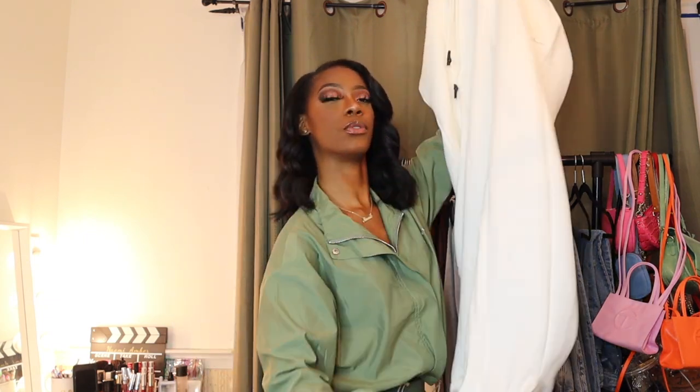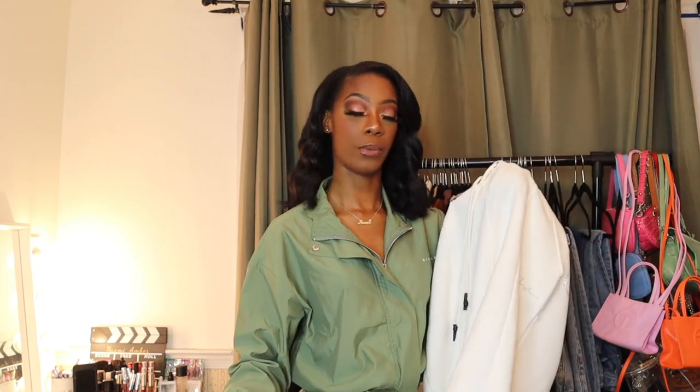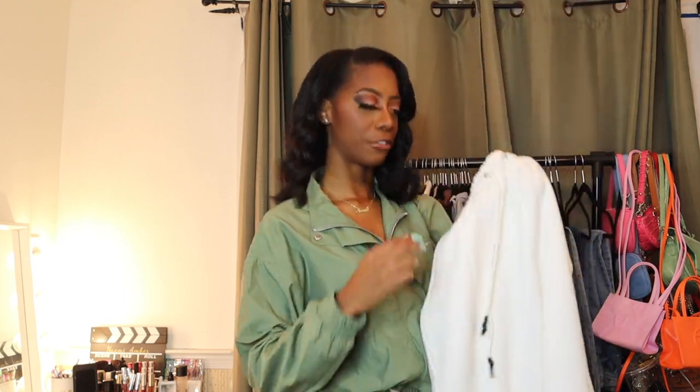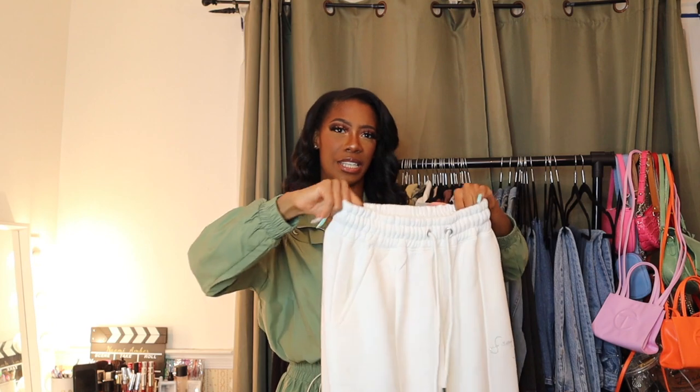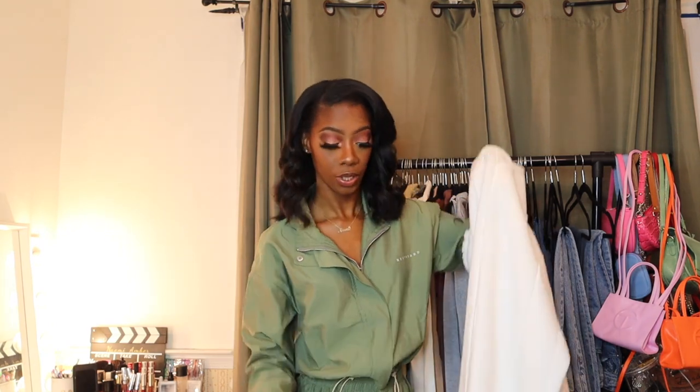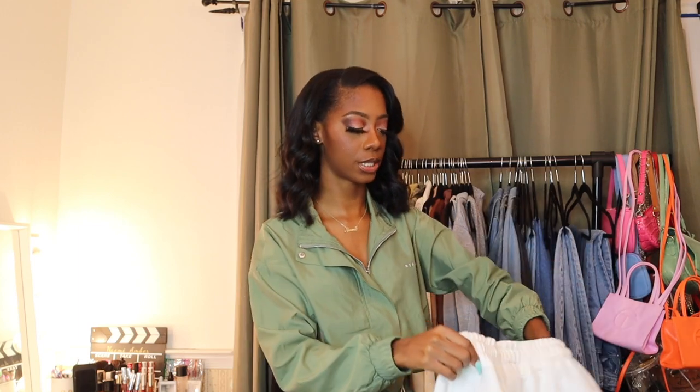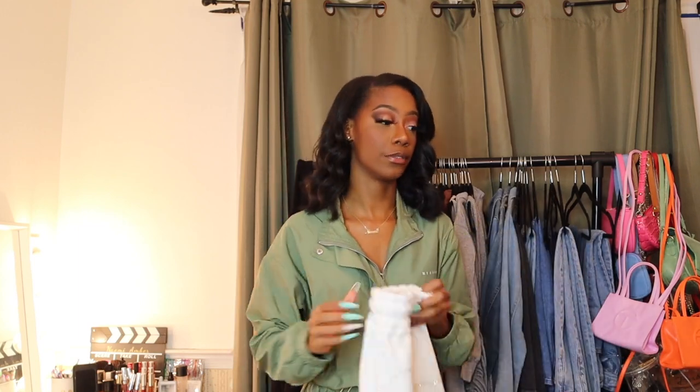So I tried to fold them because I don't know how I feel about the slit. It fits me perfectly along my waist and everything, but the slit is just, I don't know. She ain't it for me. She doesn't give, but I'm still going to wear it because it's cute. But yeah, I did try to fold it up because I wanted to see how it would look without the slits. But I really, really do love these sweatpants and the quality, honey.